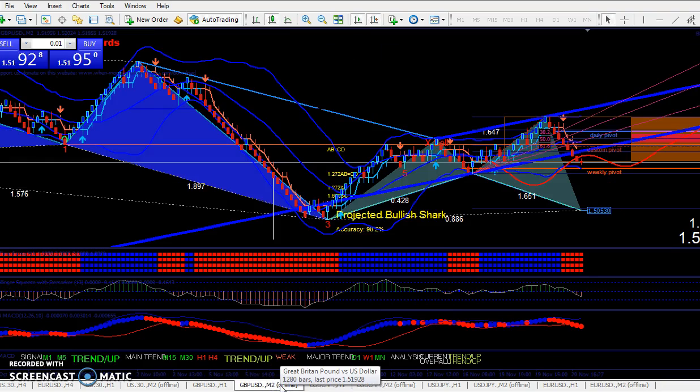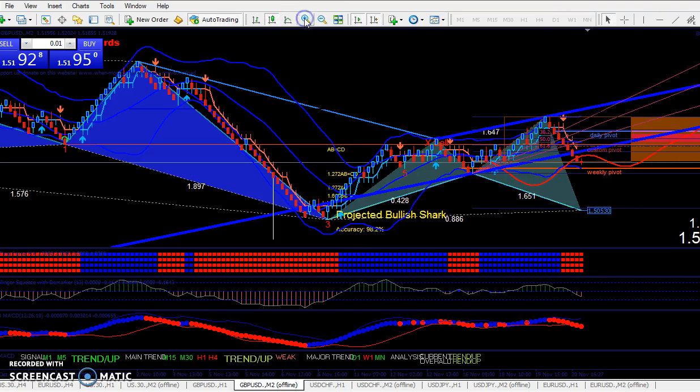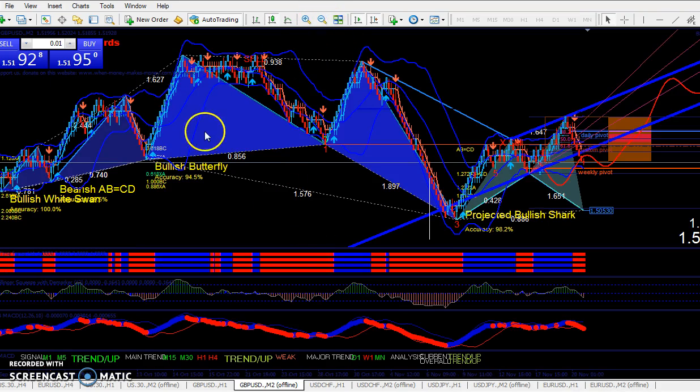Let's go to the British pound. The British pound has been much more organized in its structures than the euro. You can see here some patterns that have worked extremely well. I'm talking about patterns in conjunction with Renko, but Renko is really the governing factor, because you can see here that Renko tells you when to have a nice short, etc. But here you had a perfect example of a bullish butterfly, very accurate. It gave you a very secure trade.